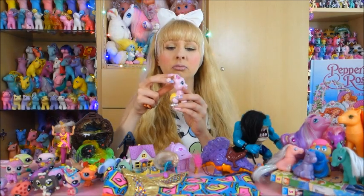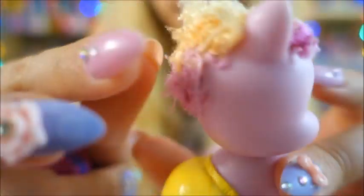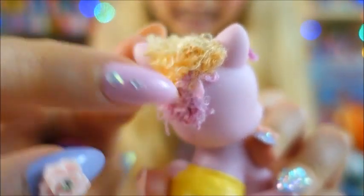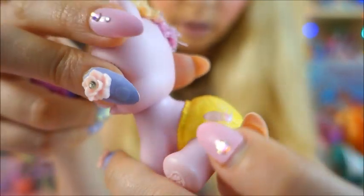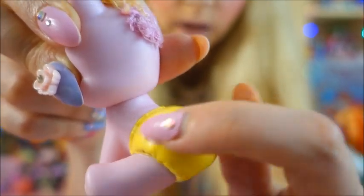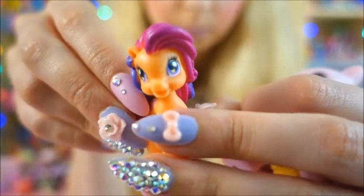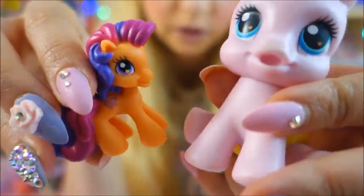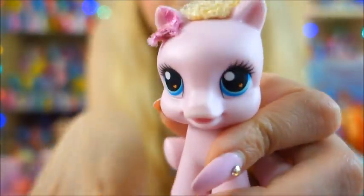So her hair, I mean, they don't really have hair. It's more like a fabric. It's definitely cut, but yeah, I mean, nice to have it. This Tula Rula, I always recognize her because of these swirls. And this is Scootaloo from the Ponyville, which goes into the G3 and G3.5 line. So they make sense together.